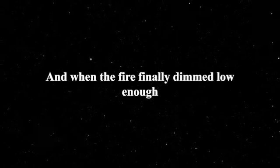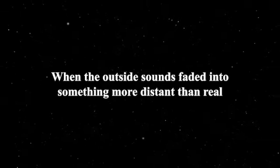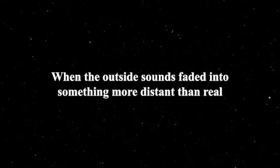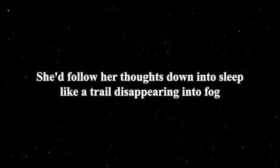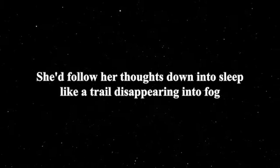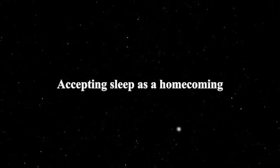And when the fire finally dimmed low enough, when her limbs got heavy, when the outside sounds faded into something more distant than real, she'd follow her thoughts down into sleep like a trail disappearing into fog. That was the real hack. Accepting sleep as a homecoming. Not an achievement, not a cure, just a return to herself.